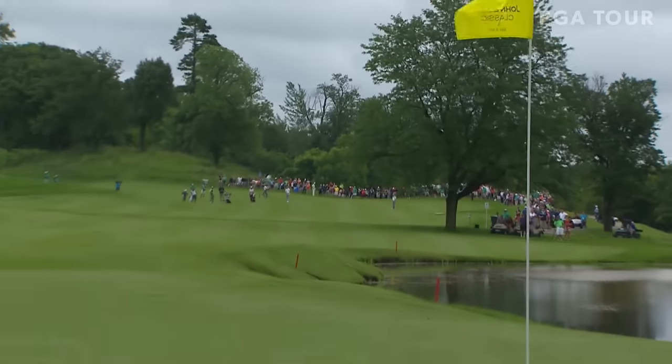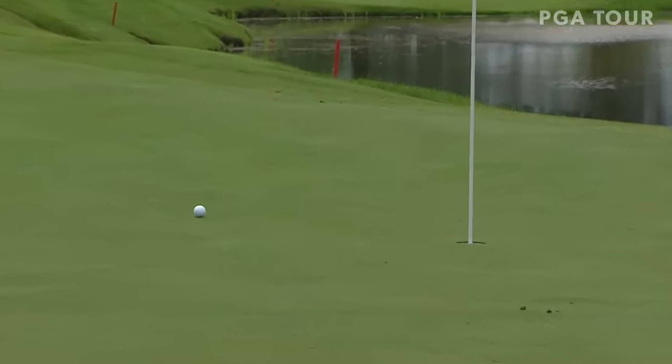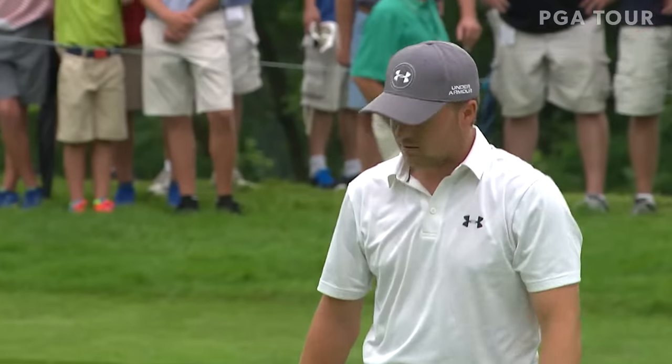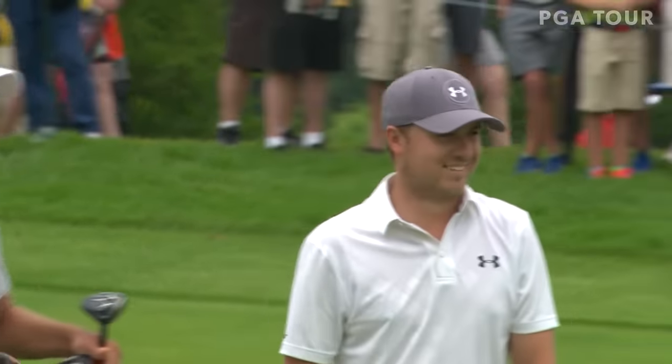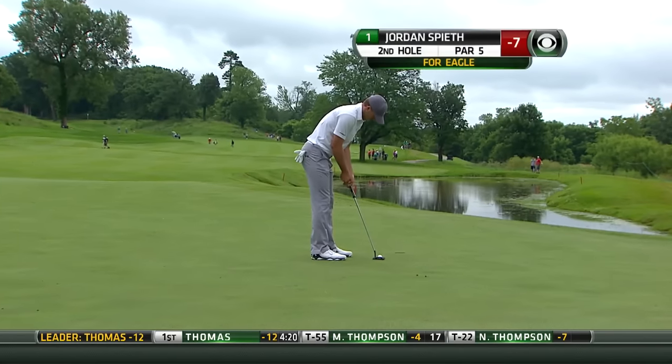Staring it down as well he should. Is that any good? Really? Oh, boy. That's just a spectacular shot with the water left like that. Amazing. He knows exactly what he's doing. Now Jordan for his tap in for eagle.